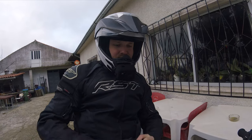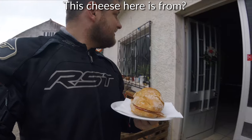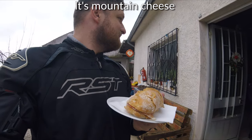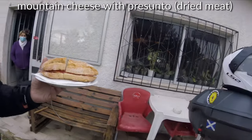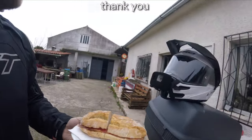Let's get some food. Queijinho da Serra com presunto. Obrigado. It's too furry now.